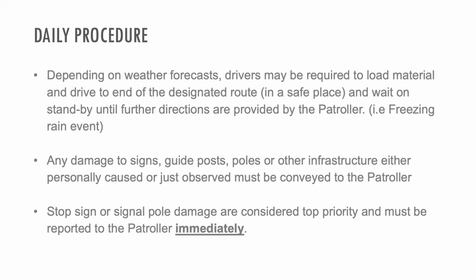Any damage to signs, guideposts, poles, or other infrastructure, either personally caused or just observed, must be conveyed to the patroller. Stop signs or signal pole damage are considered top priority and must be reported to the patroller immediately.